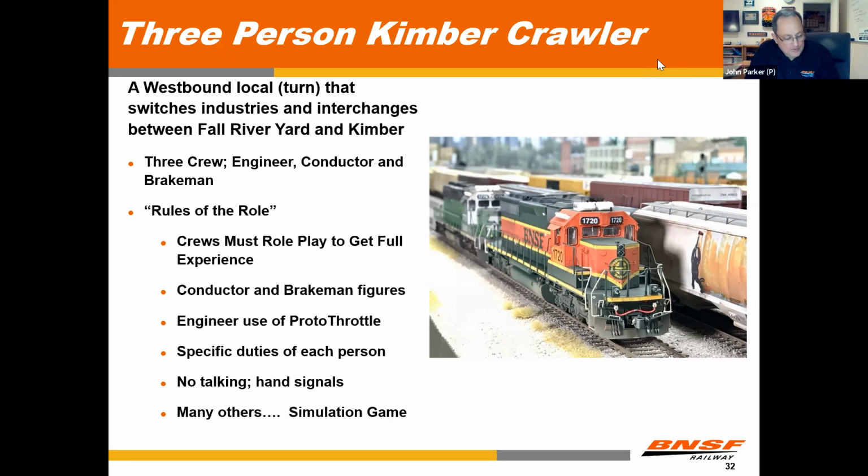There's a set of rules that the operators get, and they have a briefing at the start of the session between the 3 of them. They talk about their roles and responsibilities. The conductor and brakeman are using figures. The engineer is inside the cab with a proto throttle.